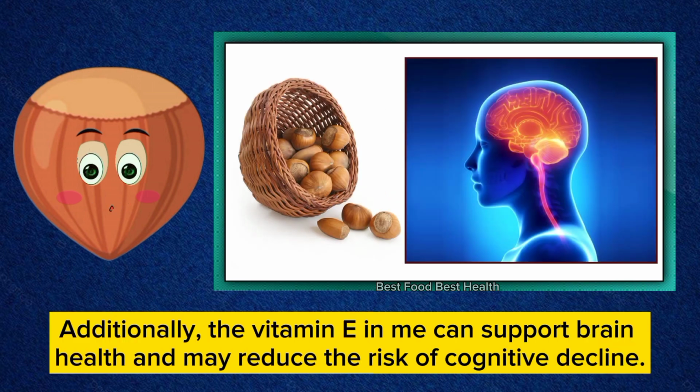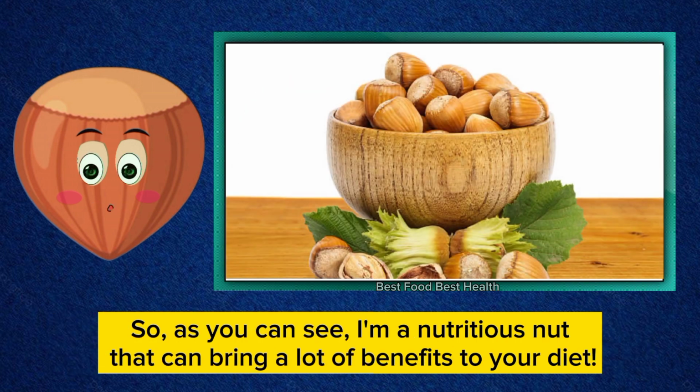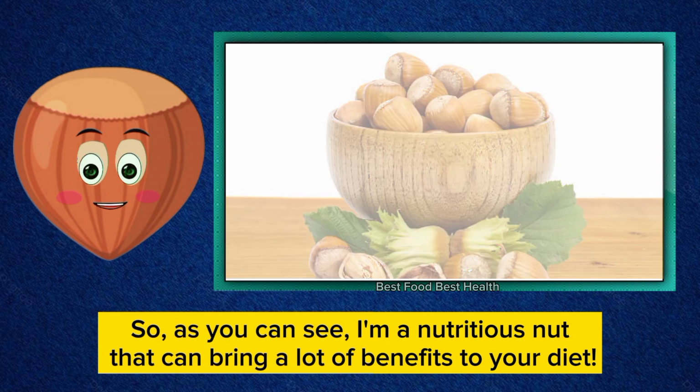Additionally, the vitamin E in me can support brain health, and may reduce the risk of cognitive decline. So, as you can see, I'm a nutritious nut that can bring a lot of benefits to your diet.